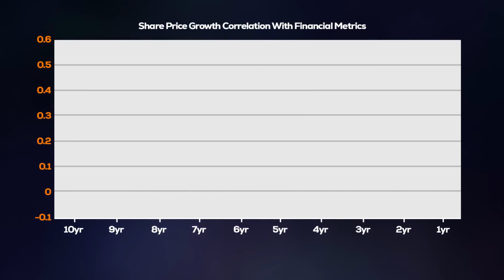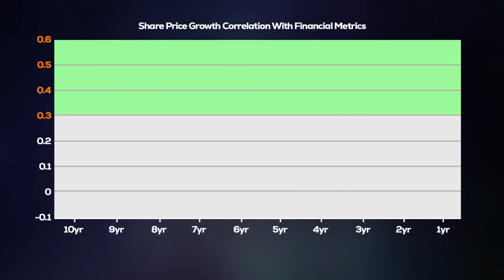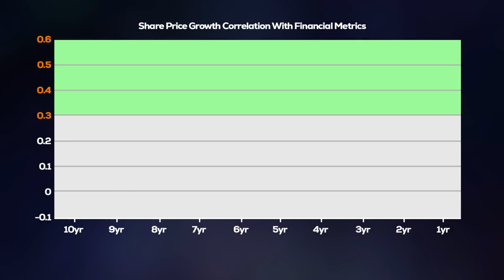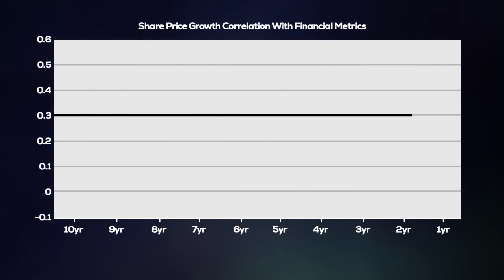All we're looking out for here is instances where the correlation is above 0.3, because that would signal a reasonable positive correlation. Meaning if one of the things goes up, the other thing tends to go up alongside it. The higher the number, up to a maximum of 1, the stronger the relationship between those two things. So I'm going to mark 0.3 on the chart, and we care about metrics being above that line.